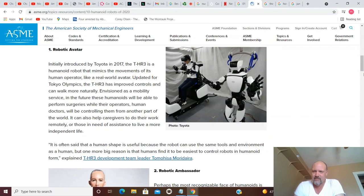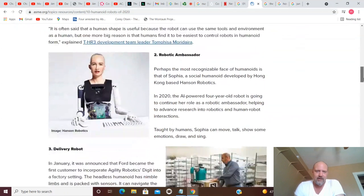So, avatar, robotic ambassador. Perhaps the most recognizable face of humanoids is that of Sophia. I don't think that was the artist one. Maybe it was. We showed a robot that drew.